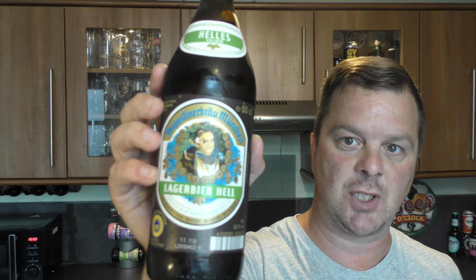Can you remember about 3 weeks ago I posted that Augustiner Lager review saying this is possibly the best German lager I've ever tried? Well, you guys in the comments box, some of you agreed, a lot of you didn't. A lot of you said, I've let this beer pass me by so many times, I've had so many opportunities to try this beer. A lot of you have been saying Augustiner Hell, Lagerbier Hell, is the best lager to come out of Germany, from a relatively large brewery. So to be able to go to your local shop, your local supermarket, pick a beer off the shelf, convenient beer. This is the German ultimate convenient beer, according to you guys in the comments box.